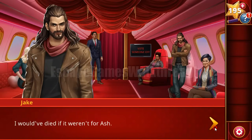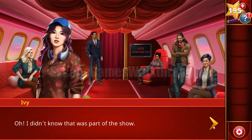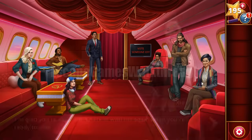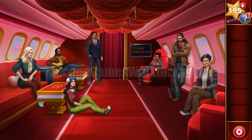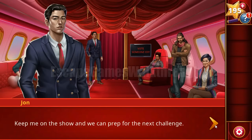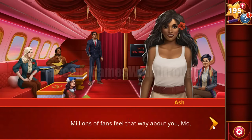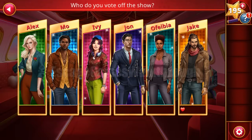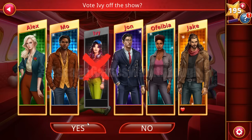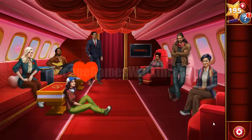And one more thing on the plane, here we are to choose one of the participants to off the game. Okay, let's talk to every one of them. As always, so now let's choose one. And okay, I will choose Ivy, for she is a cameraman and is not needed in this type of puzzles. This slightly affects the end, but okay, let's play and see what will be there at the end.